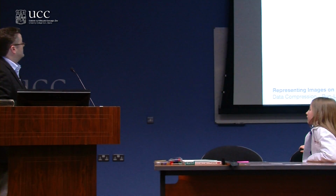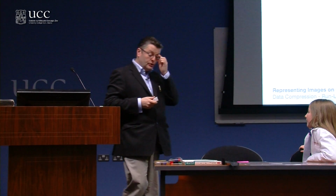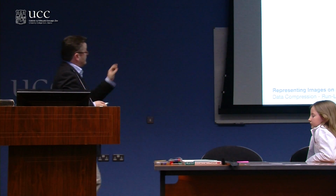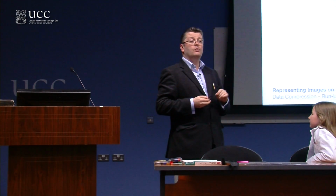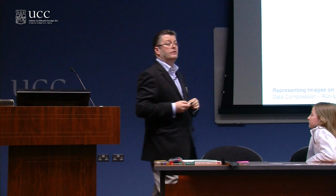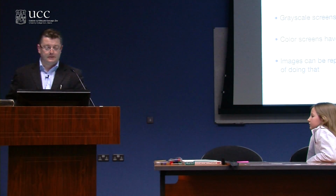Let's talk about images. Once you can talk about numbers, you can start talking about pictures. Hopefully everybody can see that this picture is the letter A. It's not a very high resolution A by any means, but it gives you an insight into how the computer actually represents letters. We have a display, and the display has pixels, has dots in it, and what we have to do is control which dots are on and which dots are off in order to figure out what the picture actually is.